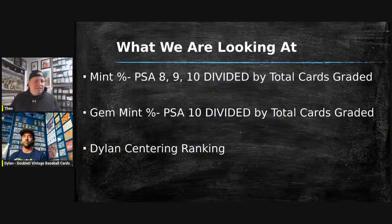So Dylan has been grading his own cards for a long time, and to be honest, he grades very close to PSA. He's not doing the PSA scale or anything like that, but he's very good at looking at cards and grading them and getting very close to what the grading companies are going to get. So this is really cool. Let me bring up the first slide here and give you guys a background real quick.